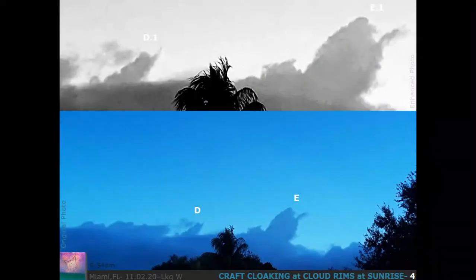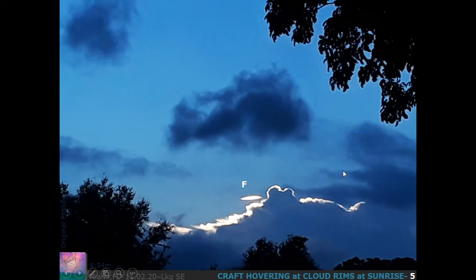Now this is looking the opposite direction toward the west, but it's craft cloaking at cloud rims at sunrise. So just look at these shapes. These aren't natural cloud forms. These little weird things poking up and popping off here. This looks like a triangular form happening, cloaking and hiding in there a little bit. So we enhance it, enlarge, and look at D1. I don't really get too much more, but that's not a natural cloud, nor is this. So to me, there's something cloaking beyond there. But see what you think.